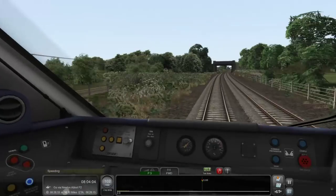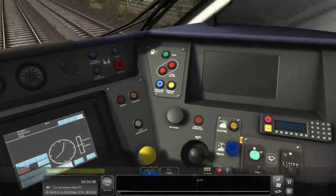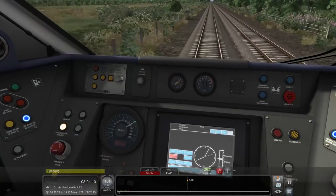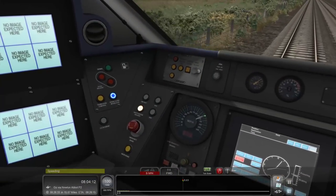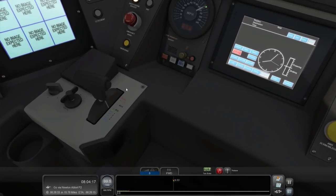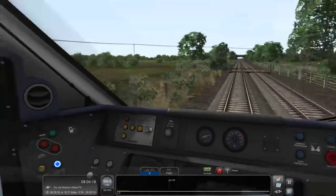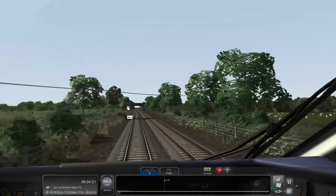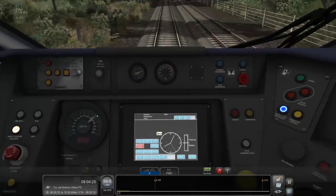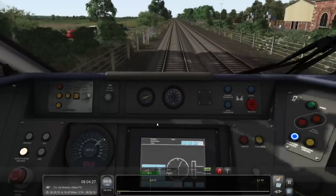I've actually just done a video in the 395, and Hitachi cabs are growing on me more and more. I really do like the black. The bit I'm not too keen on is the power handle bit. That's very Japanese anyway. That's what you'd kind of expect from them.